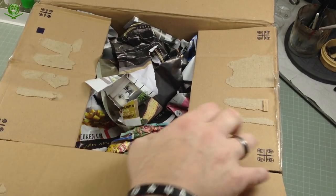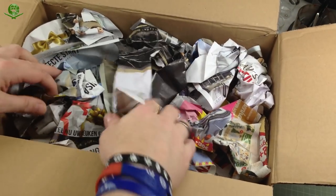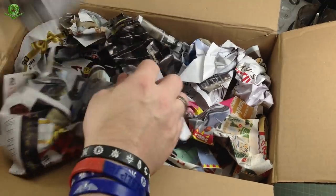What's Vincent sent first of all? Well, first of all, we have some hopefully nice Belgian newspaper. I do like getting foreign newspaper. Let's have a look.